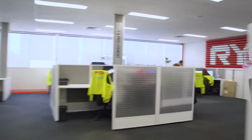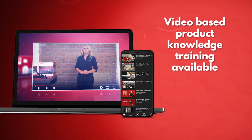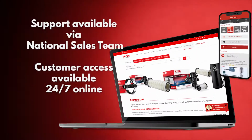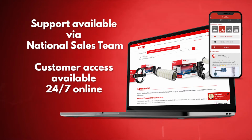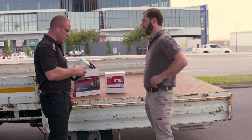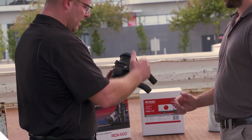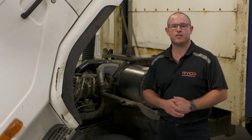It's also important to note that Ryco are here to support you with the new truck range. To assist with the new truck range, we have state-based business development managers. They know the product and the needs of the general fleet, council and industrial accounts. From individual filters to complete service kits, the range is very competitive. And of course you can be confident with your recommendation, as every filter is designed to meet or exceed the OE spec.